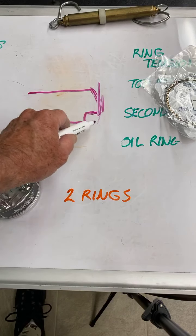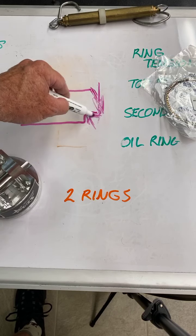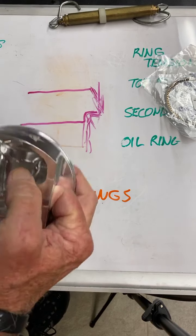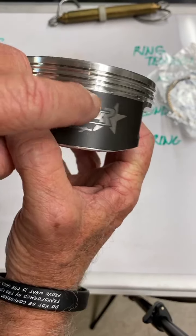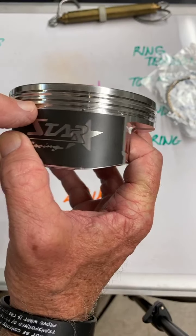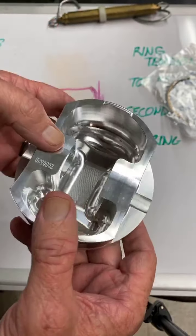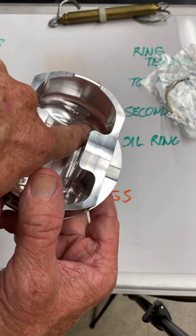But here's this little hook to let the oil come under the squeegee and run back down to this oil ring. Let me tell you about the oil ring in conjunction with that. You see these drain back holes? These drain back holes are what this oil ring scrapes off the cylinder wall, along with what is left from the second ring scraping this oil back down through this groove. And then they are drilled to the interior of the piston. Can you see these holes?